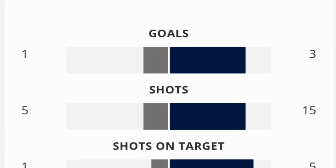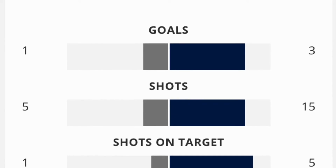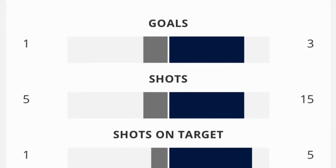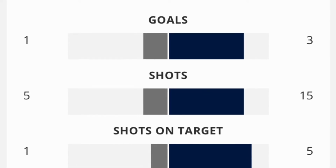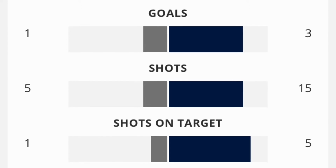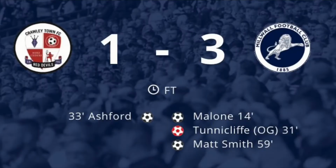Attack-wise, however, it was a deserved victory. Their opponents only got 1 goal, whereas Millwall had 15 shots in the game, with 5 on target, getting themselves 3 goals, though only 2 of them were scored by Millwall. And the goals, if you're interested, the one for Crawley Town was by Ashford in the 33rd minute. Then goals by Malone and Matt Smith were the 2 goals for Millwall, as well as a Tunnicliffe own goal to make the scoreline 3-1.